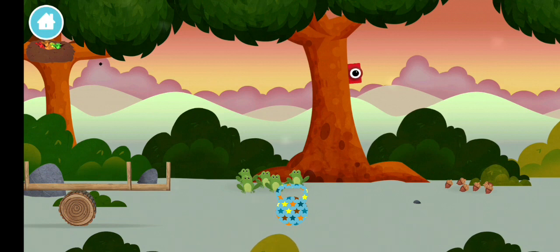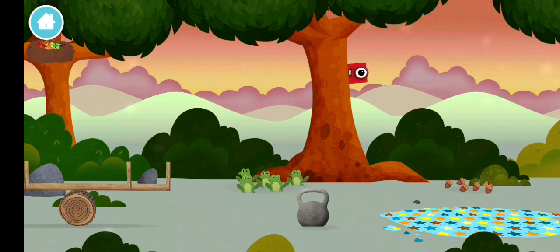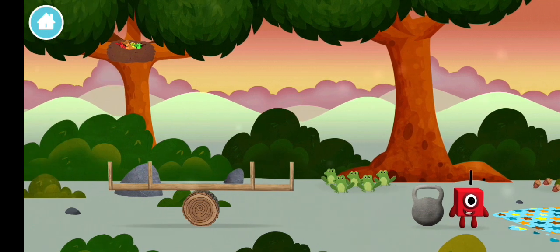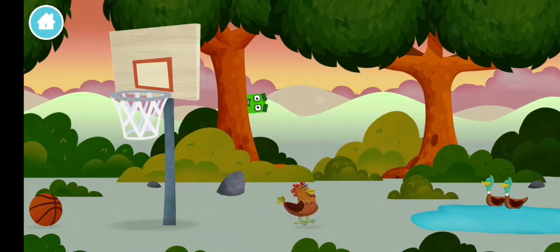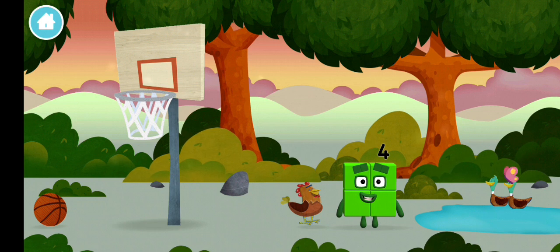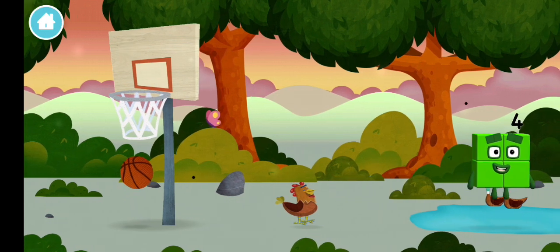1, 2, 3, 4, 5, 6, 7, 8, 9, 10. Brilliant! You have unlocked a weight. A weight. 6 acorns on the floor. You found a number block. Which number block did you find? I am 4. Have we met before? A basketball.